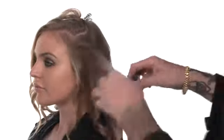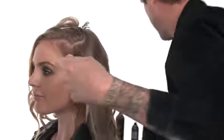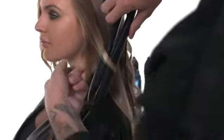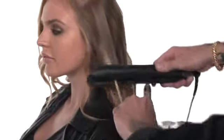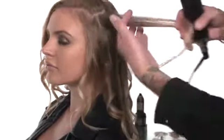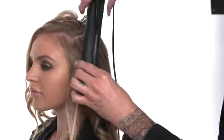Okay. Make sure that I'm not sectioned. What are we thinking so far? It's looking really, really pretty to me. Can't wait to get some of these accessories in here. So just a couple more sections. Again, I want to make sure that these stay away from the face, and I'm starting a little bit more at the apple of the cheek. Cool. This one's going towards the face here.